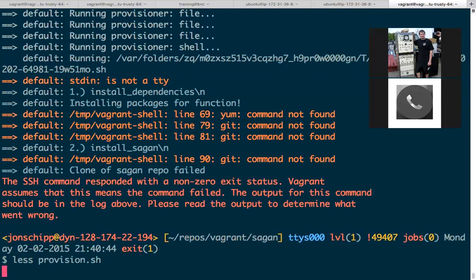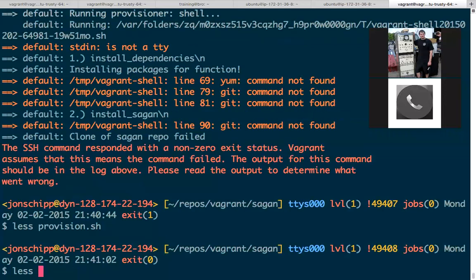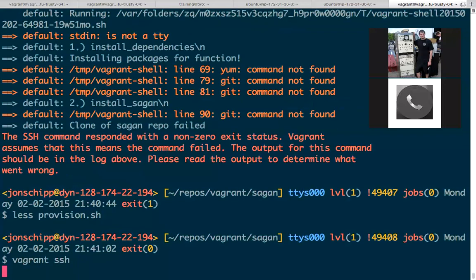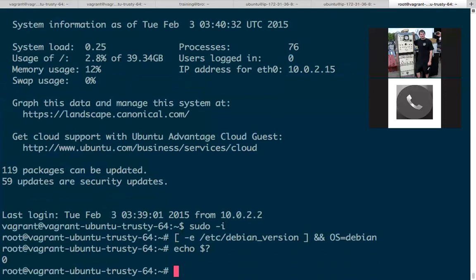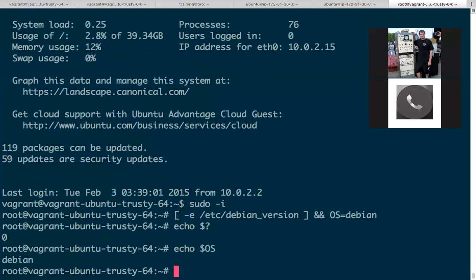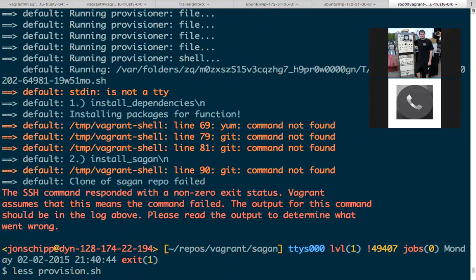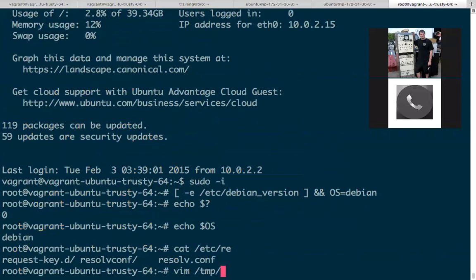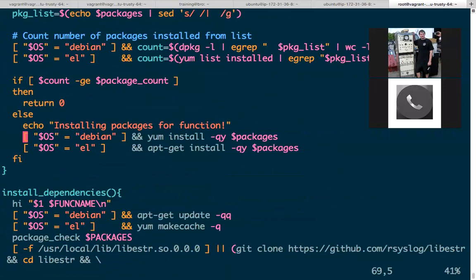So we need to do provision, and we need to do this. Check that out. Okay, that's the first thing I can think of. And what is that? Yeah, that's OS, that's Debian, so we echo OS, that's Debian, because that file existed, and clearly the Red Hat file should not be there. Yeah. So, error, not found, line 69. So you can actually copy the script over as this file here. So line 69.